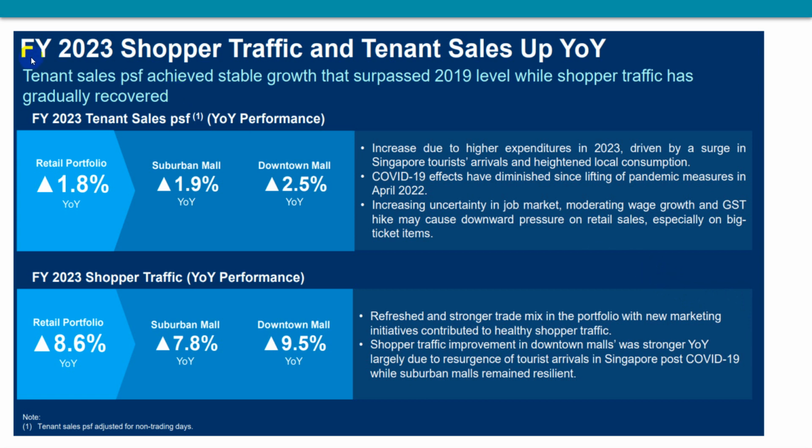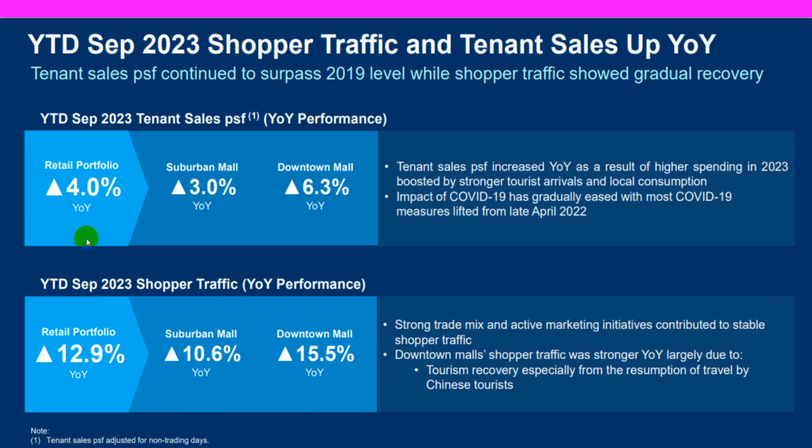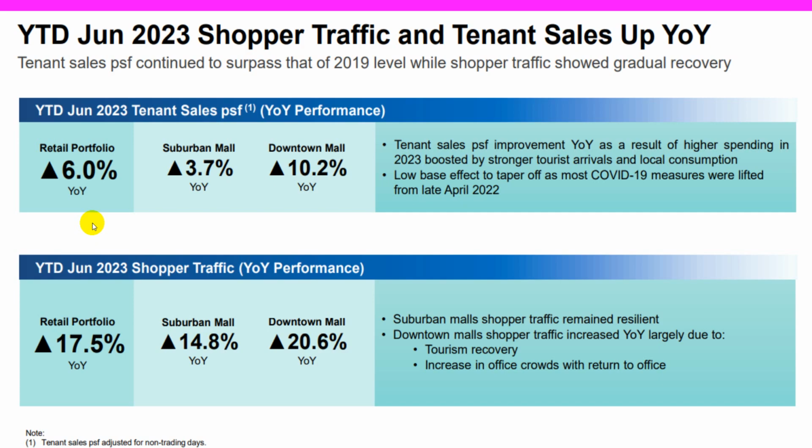So I'm going to show you this year's results. Here, year on year, the retail portfolio's sales have gone up by 1.8%. But I compare this with year to date for September 2023. That means the first 9 months of this year is actually up 4%. And if I compare the first 6 months of this year, it's up 6%. So I think you are seeing a trend, right? The spending has dropped quite badly.